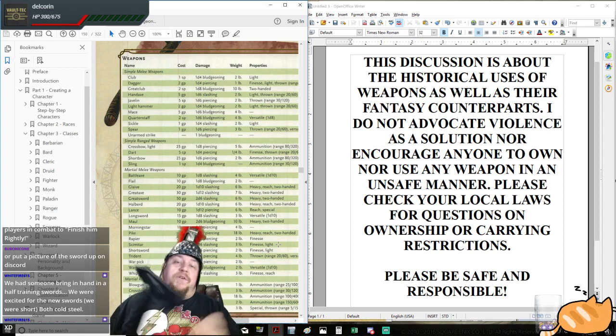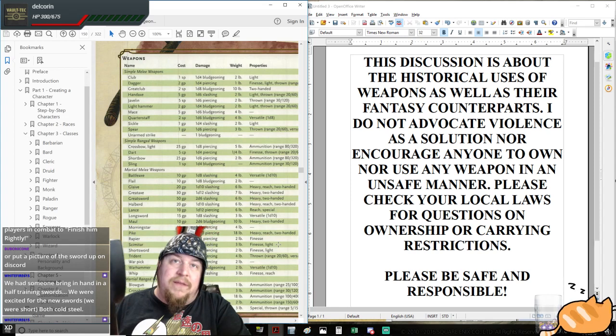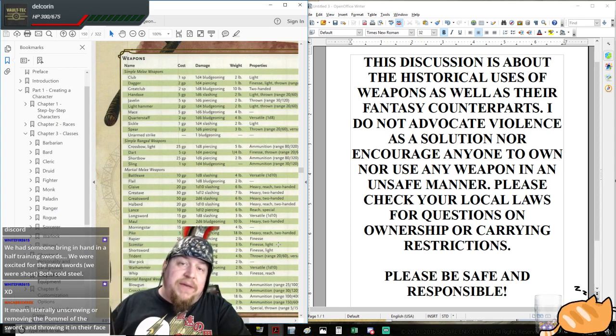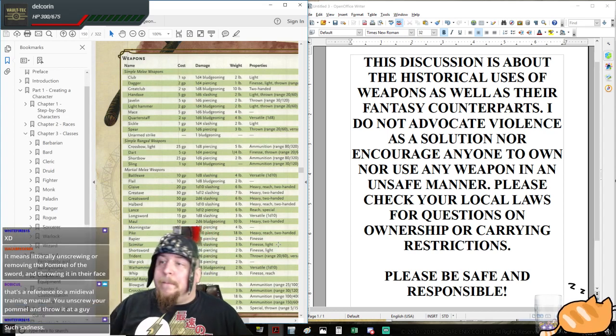So, yep. If you can't buy or you don't want to use live steel, like replica pieces or whatnot, you can get training weapons like this that can give a bruising and take a beating themselves, and you get a feel for how to fight with that particular weapon.